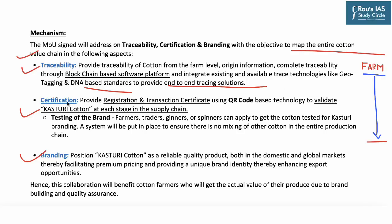The next aspect is certification. It aims to provide registration and transaction certificate using QR code based technology to validate Kasturi cotton at each stage in the supply chain. The MOU also provides for testing of the brand of Kasturi for the traders. Farmers, traders, ginners or spinners can apply to get the cotton tested for Kasturi branding, and a system will be put in place to ensure that there is no mixing of other cotton in the entire production chain.